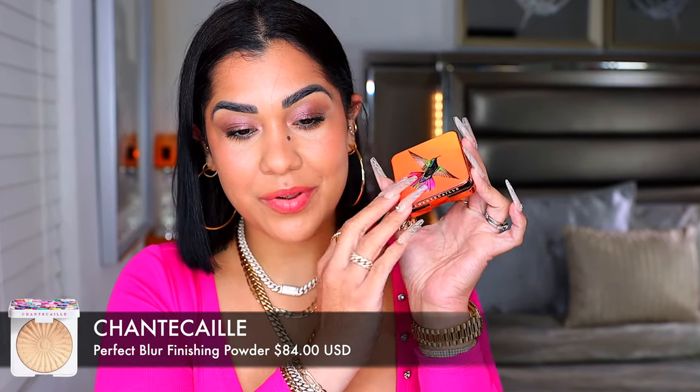Now we're gonna go with the Perfect Blur finishing powder, and this baby right here, it's a famous one. Everybody and their mothers love this powder, and if you haven't tried it, then you have to. This is one of the most blurring powders that you are going to have in your collection. It is one of the prettiest powders. It doesn't come in this design anymore, but they do have it in the flower collection.